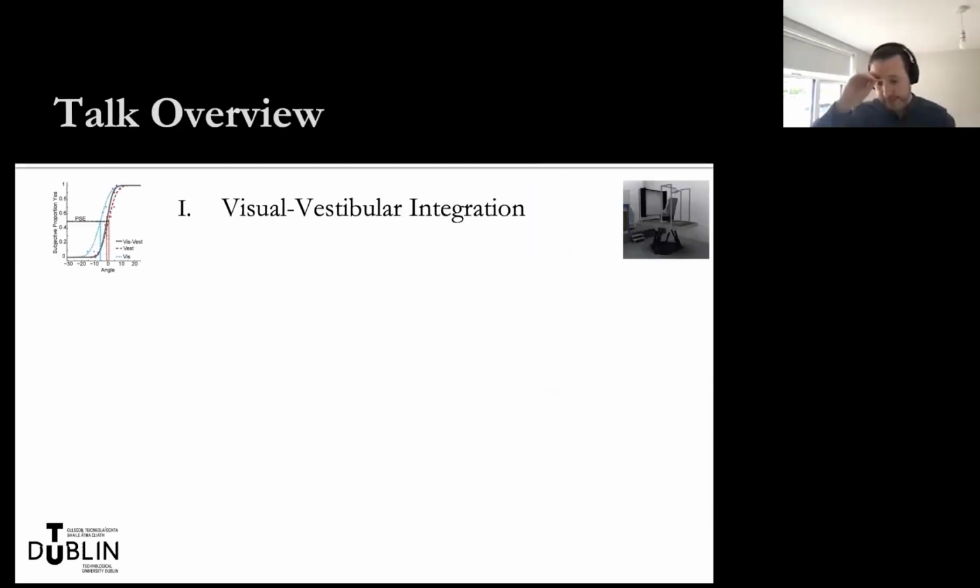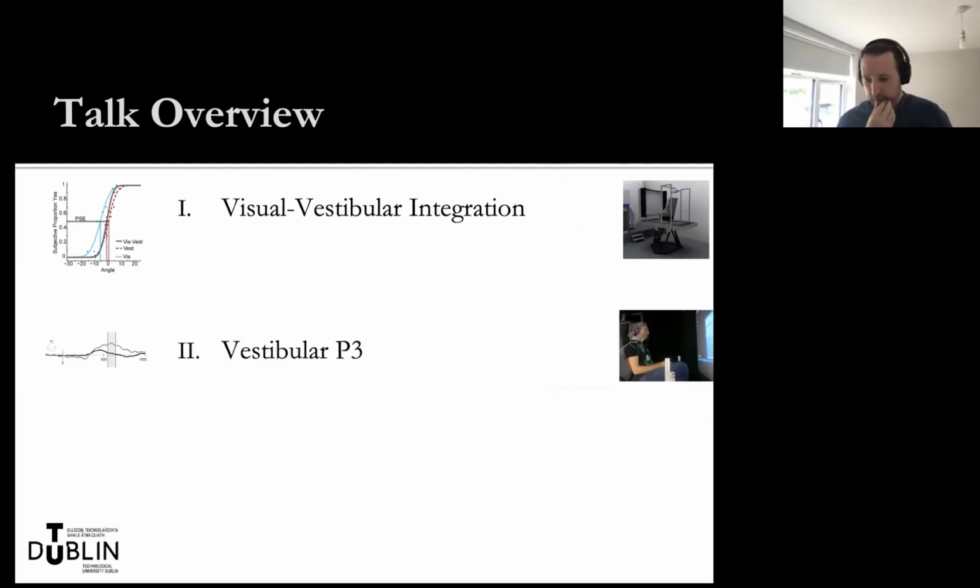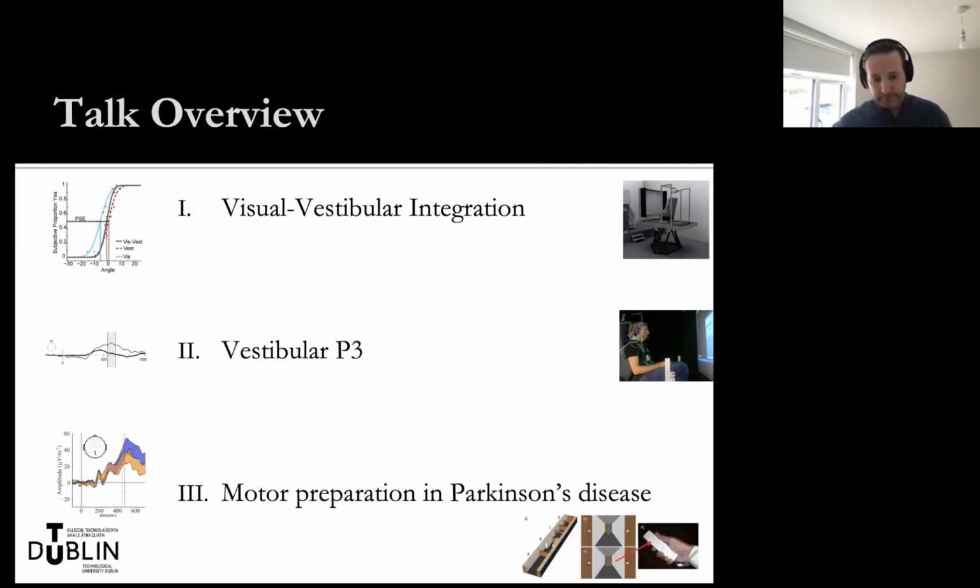So I'm going to talk actually about quite old work, but I'll speak to why it's part of my current work as well. So about some of the early work I did in Visual-Vestibular Integration. Then I'll talk about my first MoBI study, which is the vestibular P3, and it follows on from the multisensory one. And then maybe what's more interesting in MoBI is one of my most recent papers on motor preparation in Parkinson's while walking.